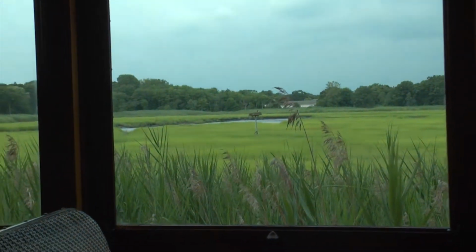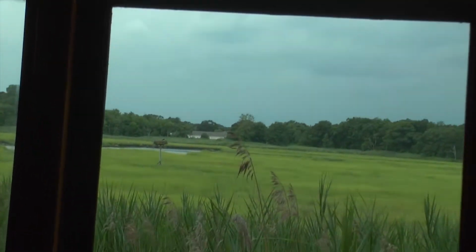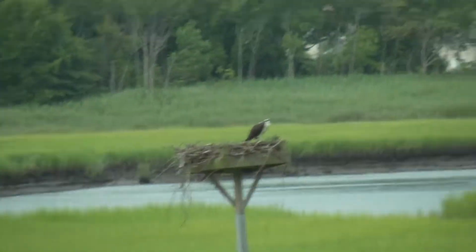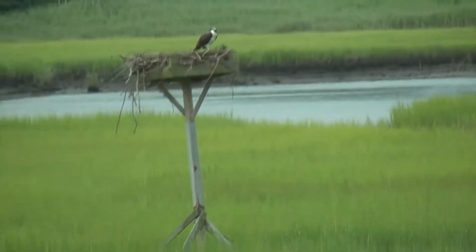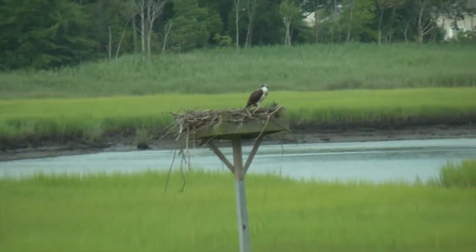Six osprey nests down the line, and people are usually quite interested to see them. It's close to high tide just now, and when the tide is high, that's when they tend to fish because dinner is on the doorstep. At low tide, they tend to go out to Long Island Sound.